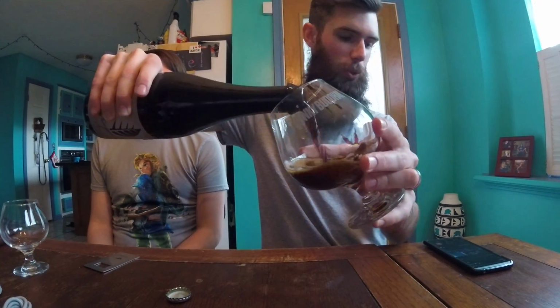This is one of my seller requests. Anyway, Deciduous out of Newmarket, New Hampshire to be specific, and I've never had a Deciduous beer before, so I'm kind of excited to try this guy out.